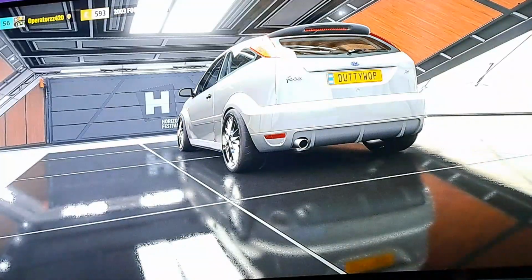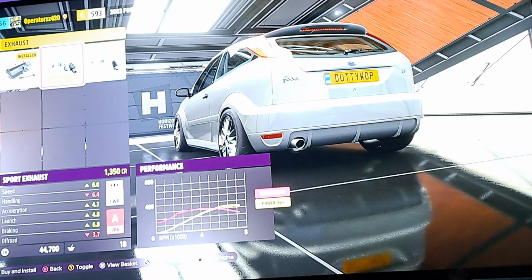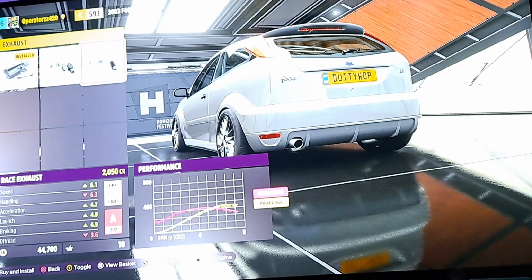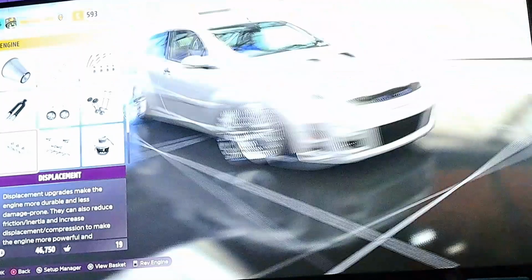Sorry, y'all, I had to pause it for a minute. And yes, your exhaust does sound different. Duddy Wah.